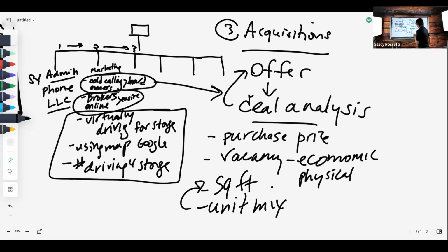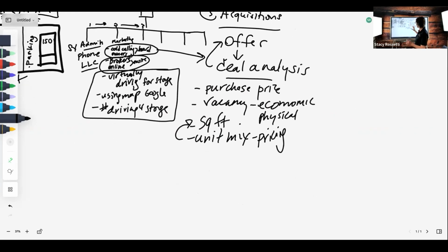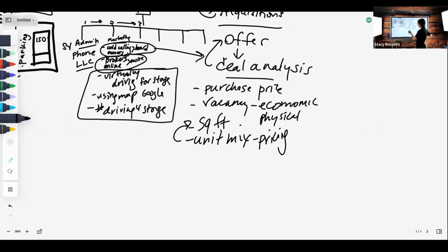And then also you want to get their pricing. So what are you charging for your 10 by 10s? What are you charging for your 10 by 20s and stuff? So you get the unit mix, the square footage, and the pricing, so you can run numbers on that. All right. And then, let me see, what else do you get?